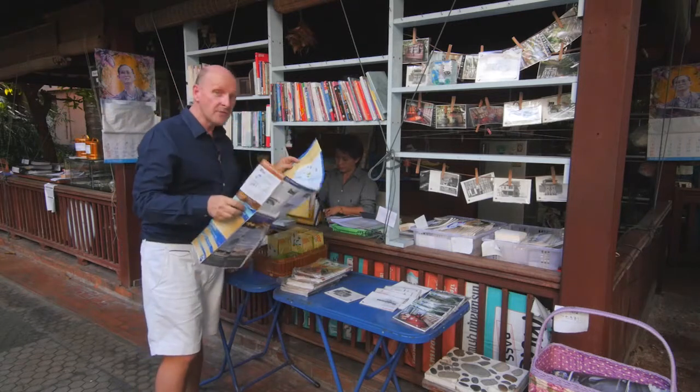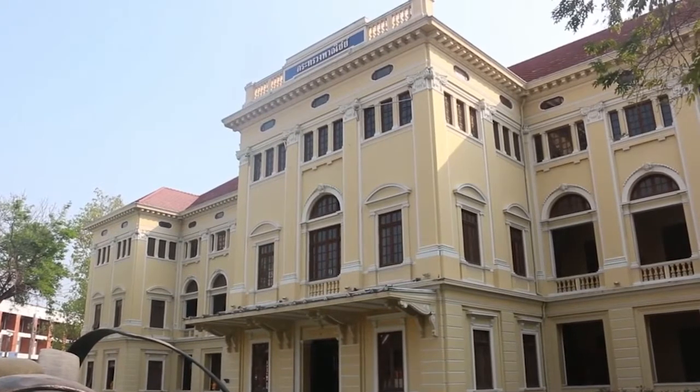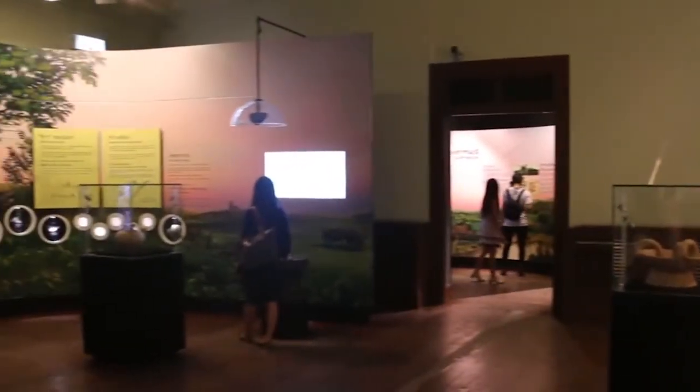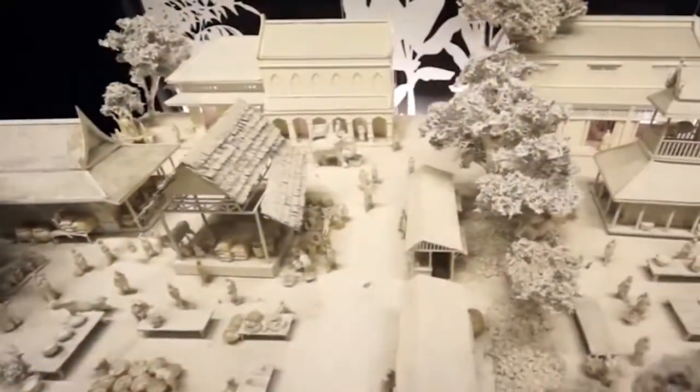Well, here are a few other Bangkok museums definitely worth checking out. The Museum of Siam is a very unusual exhibition. It's a great encapsulation of Thailand's spirit and culture. Located near Wat Po, open Tuesdays to Sundays, 10 a.m. until 6 p.m.